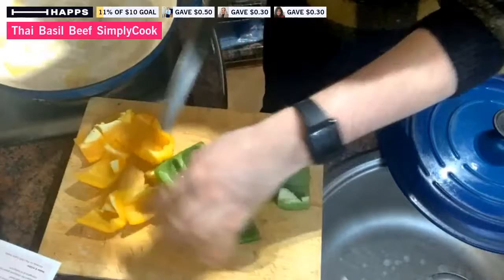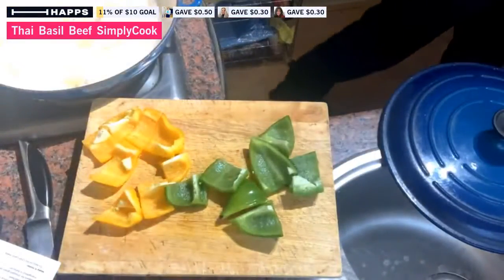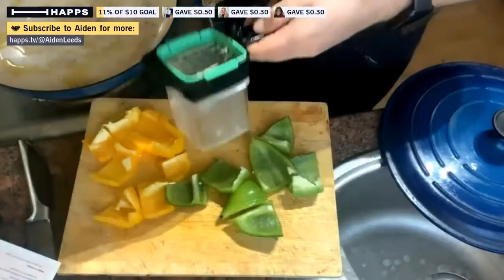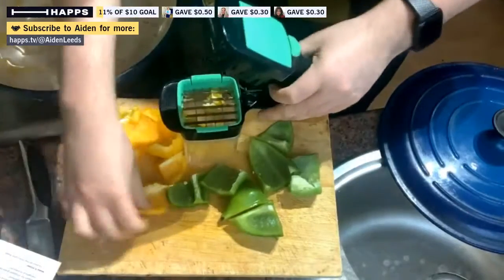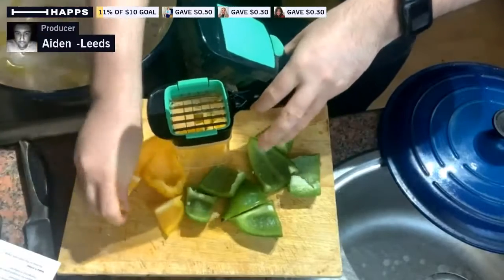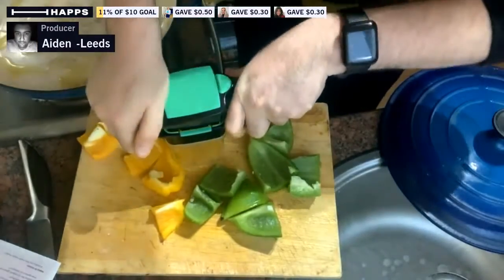And then I'm going to use the dicer. And I'm going to show you. It's really, really useful. I had this prepared the other day and then ended up not using it. So this is a little dicer. It's got blades. I'm going to push these through, and it just chops up all the peppers. You can do it straight into the pan if you want to, but this just saves a bit of time.